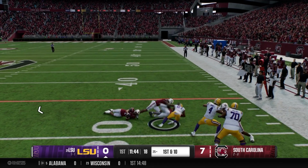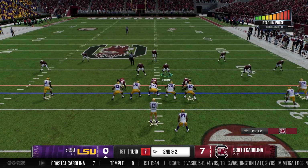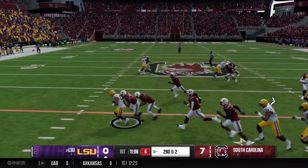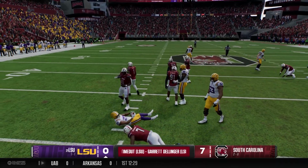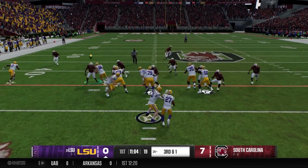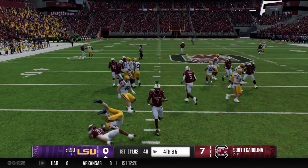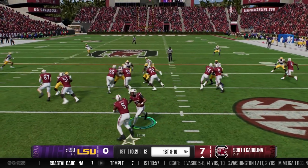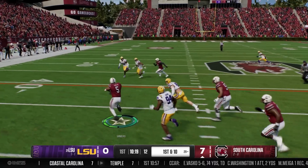LSU back with the football. Josh Williams right side, the redshirt senior halfback, gets 8. Give it to him again, 2nd and 2. Tries to cut it outside, and he won't get there. And Dillinger's hurt again. This LSU offensive line is already missing their star left tackle in Will Campbell, so we'll have to see how that works. But they're going to punt it. A play in the backfield made, and the Gamecocks with all of them in him here.